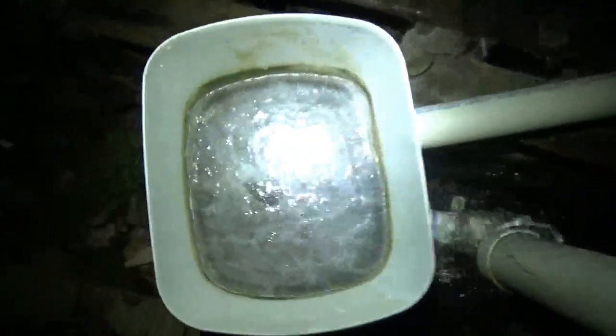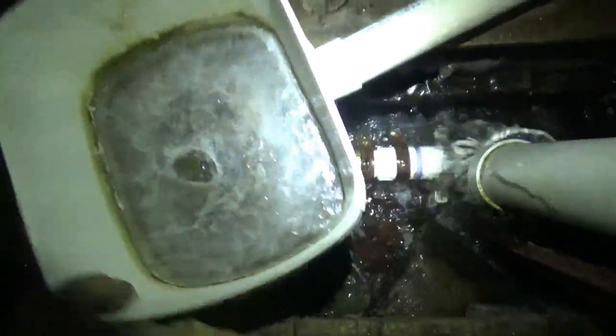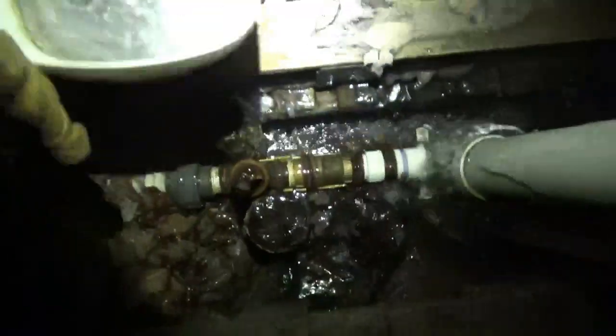So, interesting. And it looks like this pump actually froze up running because there's water coming out the end. And in the valve. And actually, sweet.